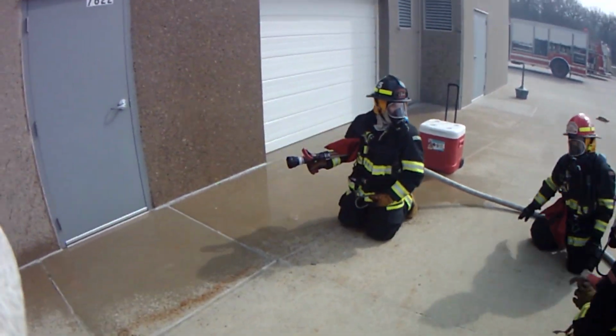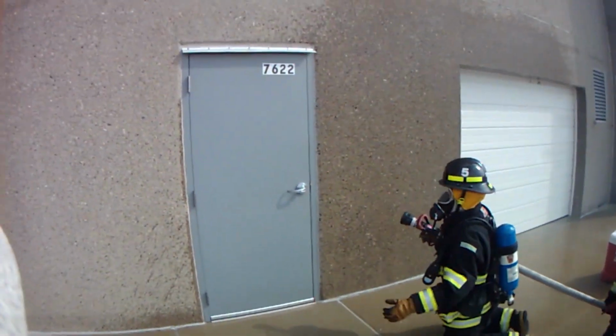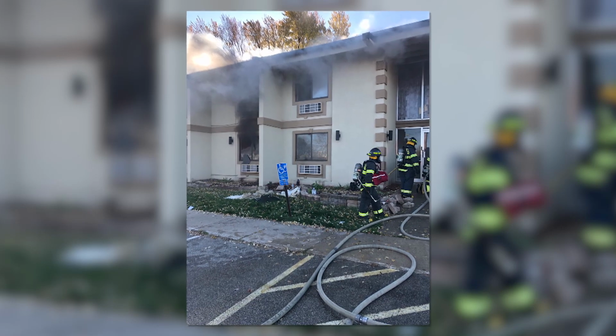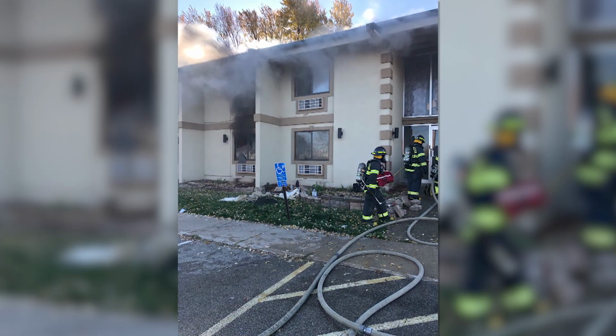So we do live fire training out at our burn tower where we have gas-fed fire that we can control, but that way our firefighters can see actual flames and apply hose streams. We do sometimes go and do actual live burns where we burn actual combustible materials like wood to get the smoke and the heat and all that stuff to get them used to the actual heat that they'll feel when they're inside of a fire.